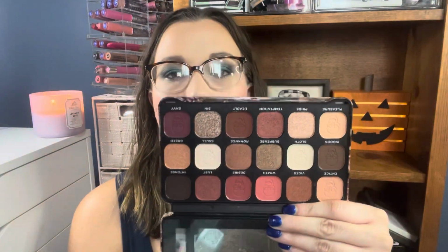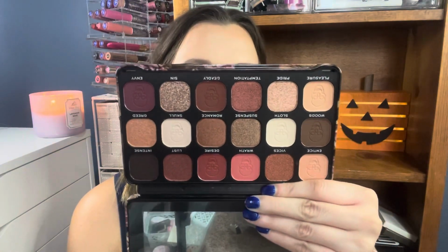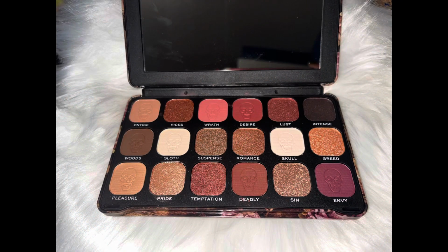So then check these gorgeous palettes out for Halloween. These are more of their Forever Flawless ones. So this one's in Deadly Desire. The imagery on this is gorgeous. I love the roses. I know they had a black lipstick as well, and I just didn't buy it. I'm not going to wear a black lipstick, so I wasn't going to buy it just to buy it. That's what this looks like. So you have gorgeous skull indentations on the mattes, and then the rest are shimmers, and you do have pressed pigments in there as well, just so you know, because those are not eye safe.